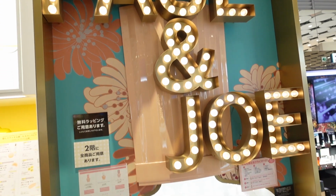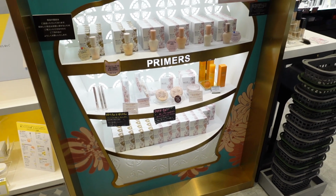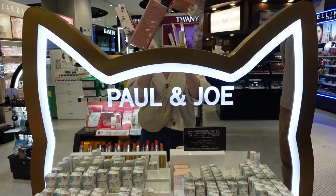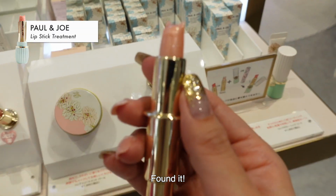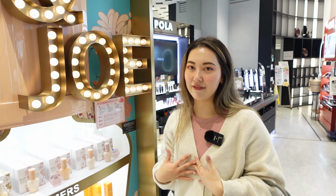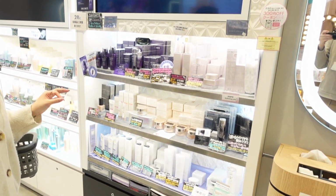So we've got Paul and Joe here. They are known for their packaging being adorable. I know at one stage they had these little lipsticks that were in the shape of cats. Like the actual lipstick was in the shape of a cat. I don't know if they have it now, if it was limited edition, but they do very cutesy packaging, and it's known as a brand that if you have it, you just feel happy just owning the product. And then we've got Décolleté.